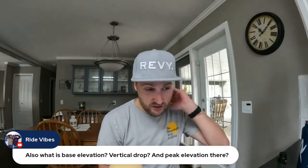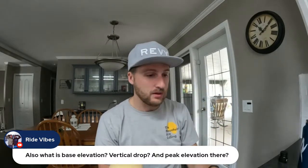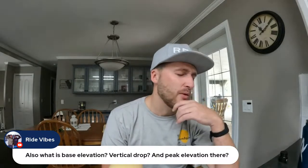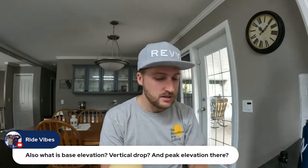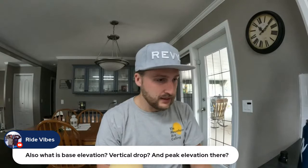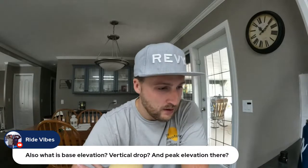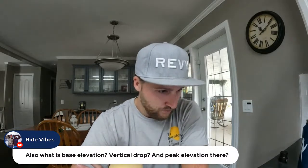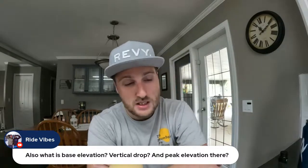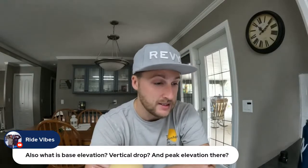Base elevation, vertical drop, and what's the peak elevation at Revelstoke? Okay, the village is 450 meters. Let me get this for you. I'll read it all out so you know what we're dealing with. The base of the resort is the town's 450. The resort is based at 512 meters.